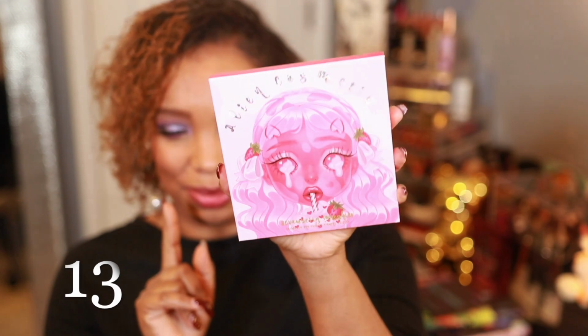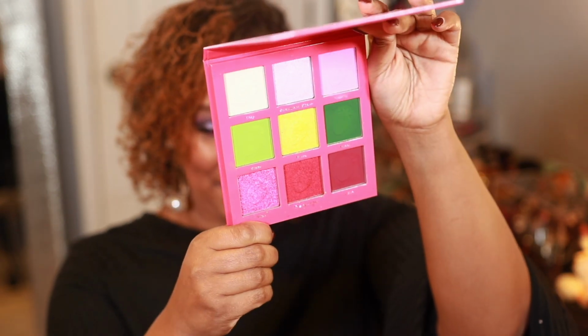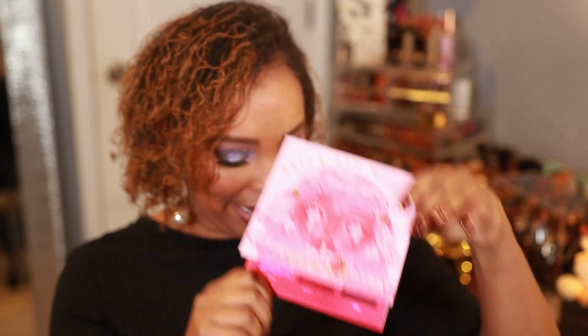Strawberry Milkshake, excuse me. So I like this palette, but it is a lot. So I think in retrospect, probably no. I probably would not purchase this palette again.